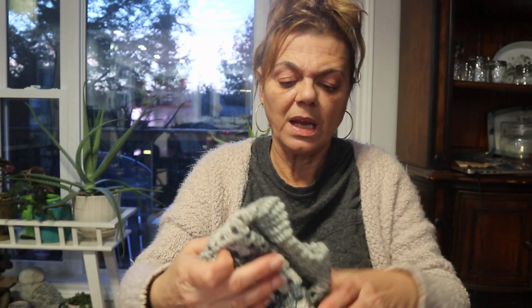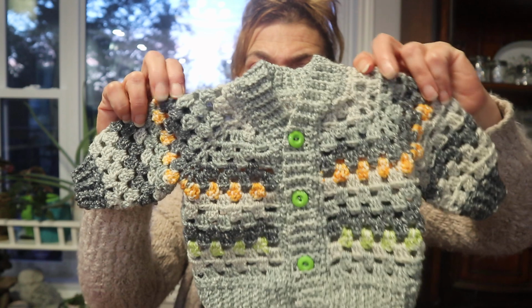Okay, then I bought a pattern, and it was the Mini Pop Cardigan by MJ's Off the Hook. There it is. It's a granny style cardigan, and I bought the pattern, but there's a free tutorial for one of the sizes on YouTube. I'm gonna leave a link for that. But look at this, it's so cute. I'm thinking this is gender neutral now.